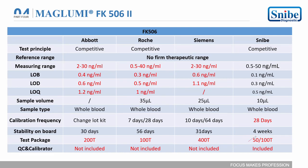The pack size for us is 50 test and 100 test, while they have 200, 100, and 400 test pack sizes. We are providing free-of-cost calibrators and controls, while Siemens, Roche, and Abbott customers, if they want to run tacrolimus on the instrument, need to purchase calibrators and controls separately. So this is the comparison of first generation and second generation tacrolimus with the Snibe tacrolimus.